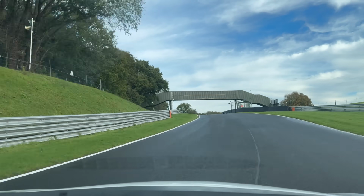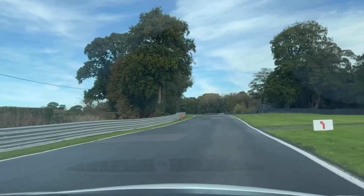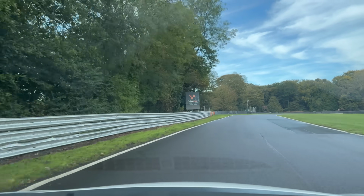I just lift off the throttle coming over the brow here because it breaks traction as soon as the weight transfers off the front wheels to the next bit, which causes a lot of accidents. Loads of people end up in the gravel over the far side.